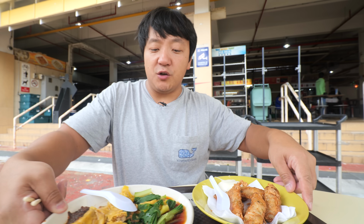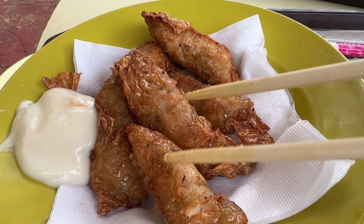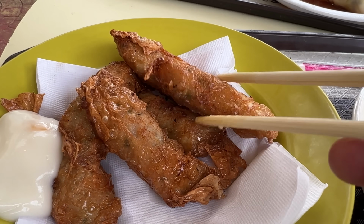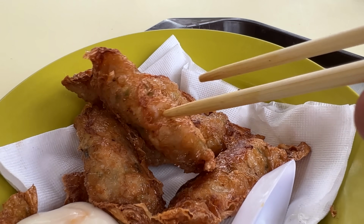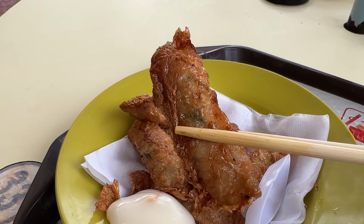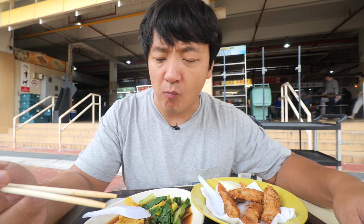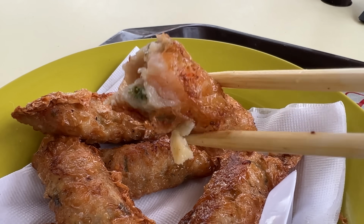Couple of things I want to try from this place, and they told me they make everything in-house. This is a xiazao, so thin layer of tofu skin on the outside. I think inside is shrimp cake. I love this. Wow, this is so good. The outside crunch is just amazingly subtle, but you definitely feel it. Inside, you taste the shrimp. There's some water chestnuts in here as well. Great texture, even better flavor. I know this is fried, but this is also so light as well.